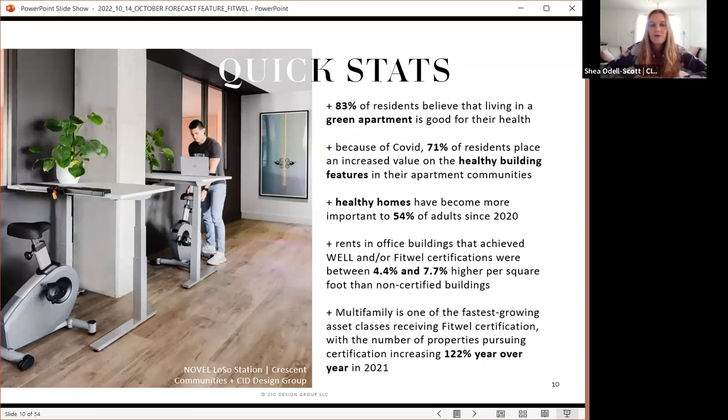And then multifamily is one of the fastest growing asset classes that is receiving the Fitwel certification. And we're seeing the number of properties pursuing certification increasing 122% year over year. And we may have a little more to speak on that in a moment as well.